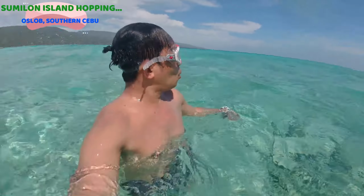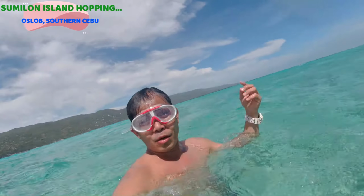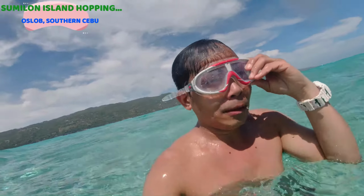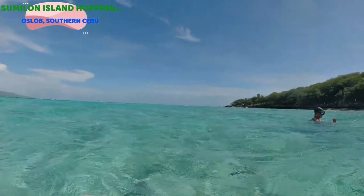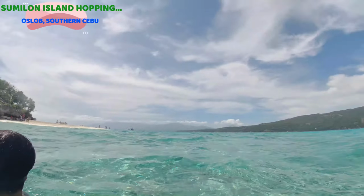The current in the wave, guys, is so strong, so we cannot go in the area because the wave is strong. Really, this place is so paradise. This island is so nice.